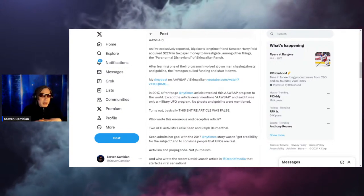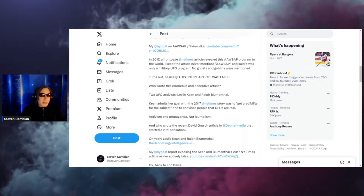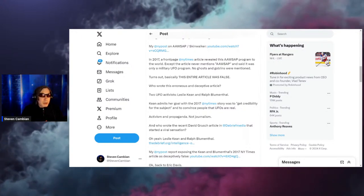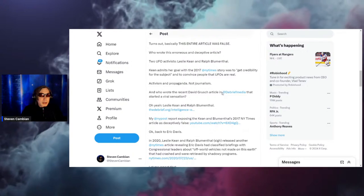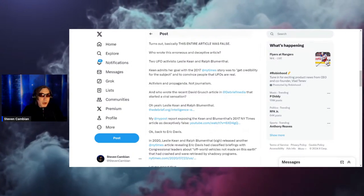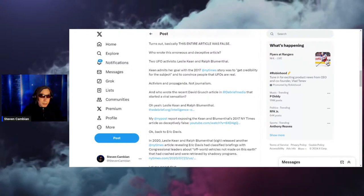In 2017, a front page New York Times article revealed this program to the world, except the article never mentions AAWSAP and said it was only a military UFO program. No ghosts or goblins were mentioned. Turns out this entire article was false. And who wrote that article? Leslie Kean and Ralph Blumenthal.